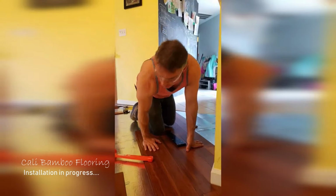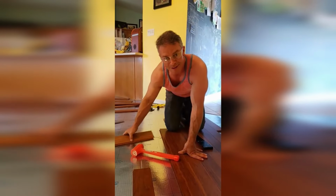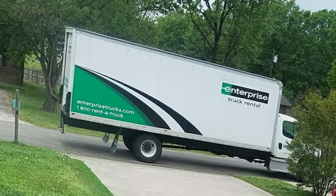What's going on, sweetie? What are you doing? Stephen finished the living room floors just in time for the truck to arrive with our new sofa.